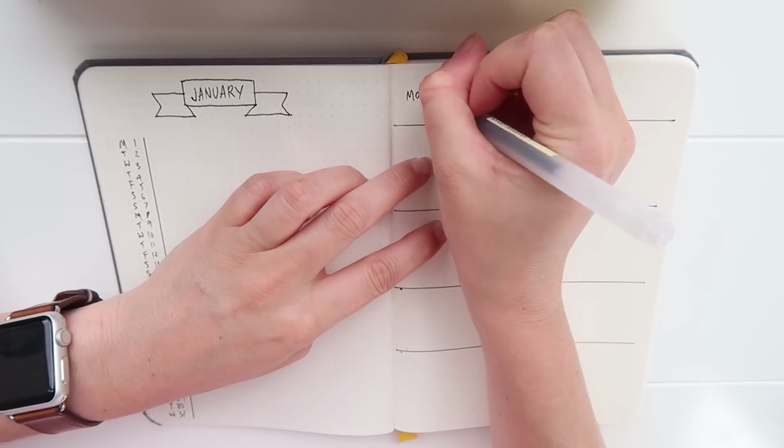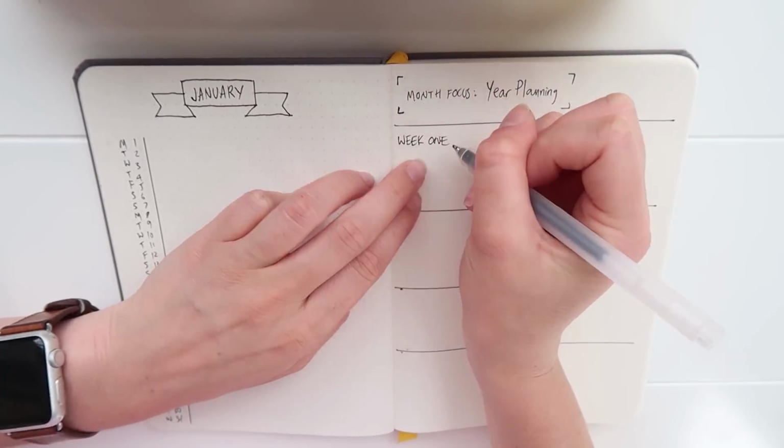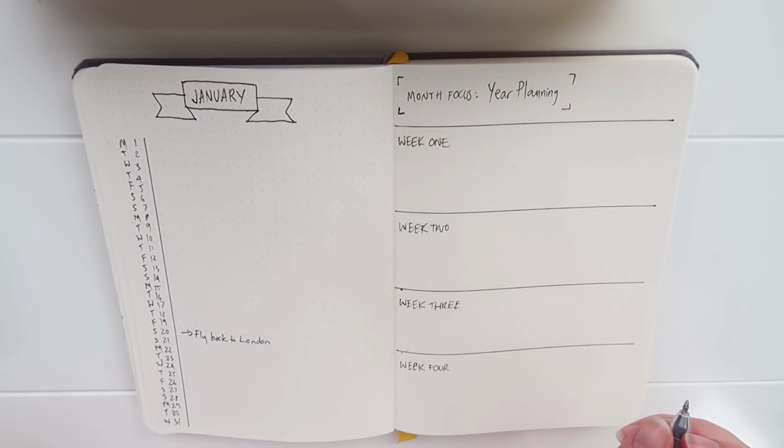On this side, as you can see at the top, I have this month focus block. That's because every month I try and pick one thing that I'm gonna really try and make the focus and try and get more done with it. That was a really confusing explanation, but I have a podcast episode all about this.